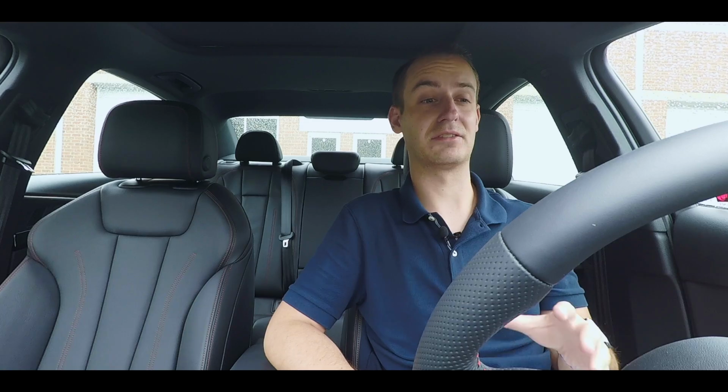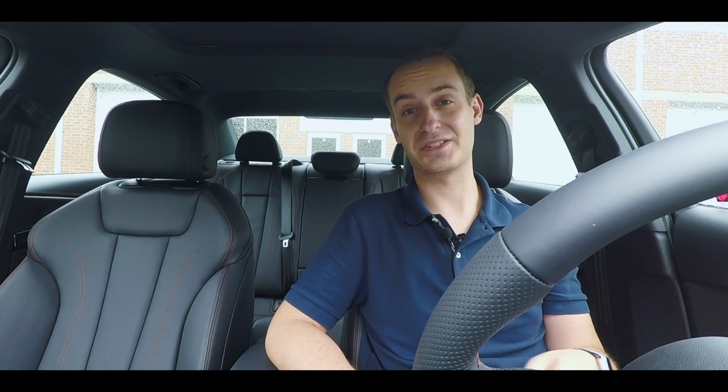It does not have the magnetic ride suspension, which is fine to me. It's very comfortable. Even on these 19-inch wheels, it was great. When it comes to power, I think this car has plenty of power for just the A4 line. I was actually pleasantly surprised where, you know, when I hit the gas, it actually goes. So you won't have any issues merging into traffic or anything like that.